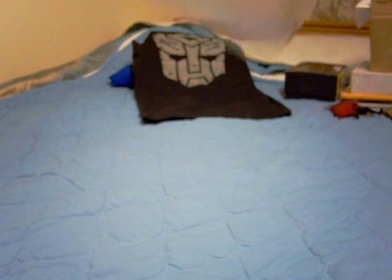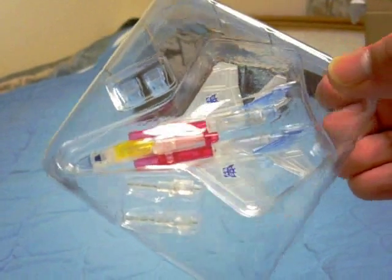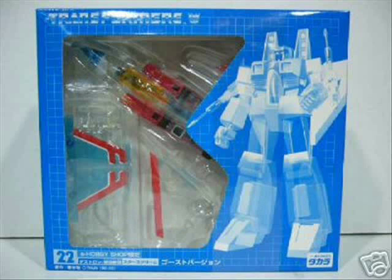And you remember when I showed you this? Well, I would like to go ahead and once again show you the full-sized version of this figure. And here it is, the full-sized Ghost of Starscream figure from e-hobby. Now, a lot of people were really looking forward to this figure ever since Starscream got killed off in the movie, but reappeared in a few episodes afterwards. So here's the full-size version, which is the exact same size as the G1 release.